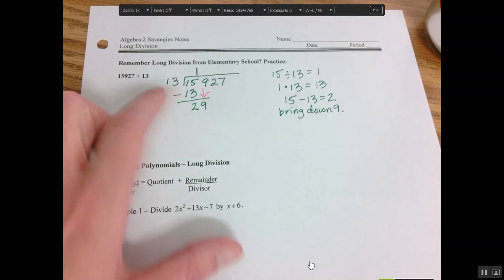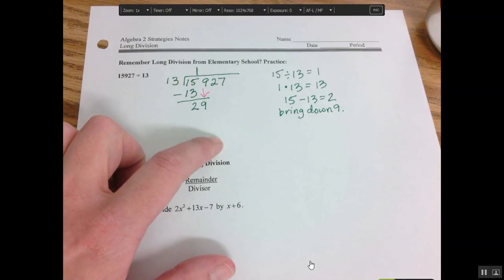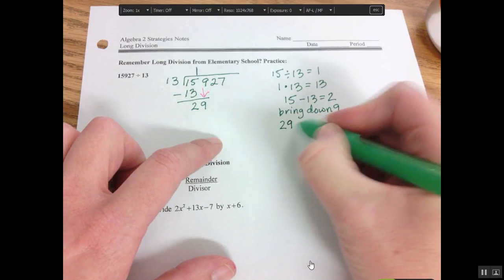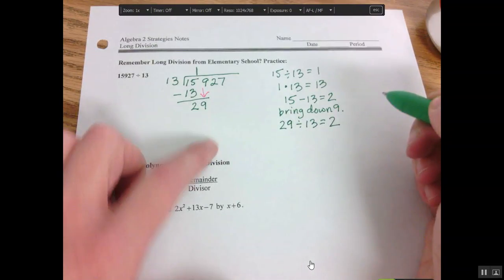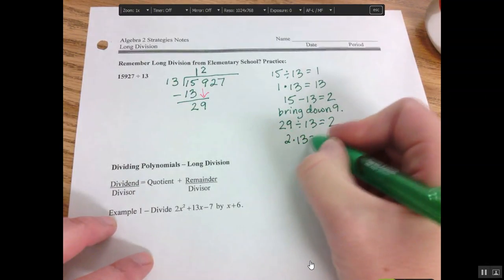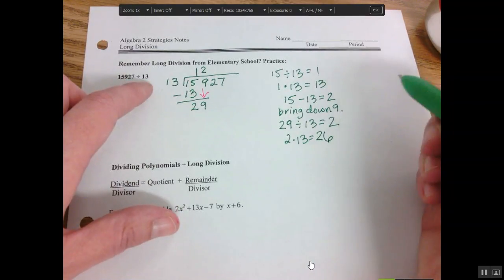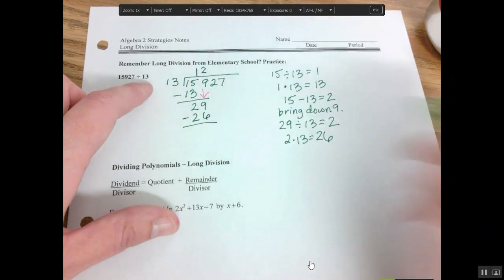How many 13s can you fit into 29? 2, right, because 2 13s make 26, so that's going to work. So I got 29 divided by 13 equals 2. And I'm going to put the 2 here. And then you do 2 times 13. Okay. So then 2 times 13 goes here, and then you subtract again.